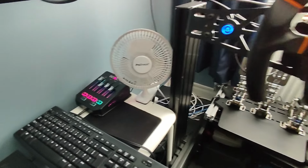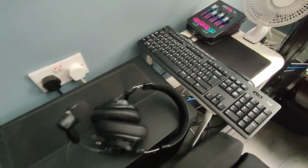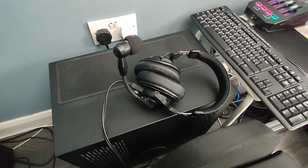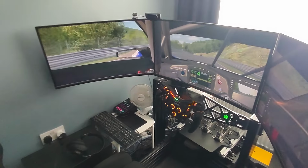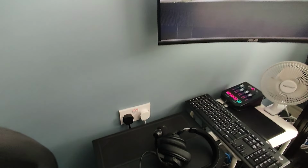Audio wise, we have got the GoXLR Mini, which is ideal. And headset, we have got the Audio-Technica BPHS1 headset. Really good headset, that one. I like it. These three monitors are being fed into the computer just down there, which is built by me, so not the best.